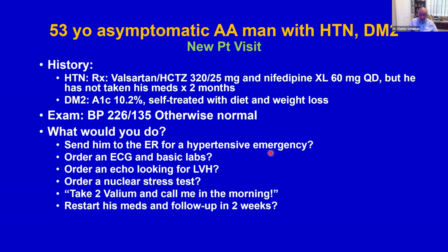Send him to the ER because he has a hypertensive emergency. Order an ECG and basic labs. Order an echo looking for left ventricular hypertrophy. Order a nuclear stress test. Take 2 Valium and call me in the morning. That's a variation of an old joke: take 2 aspirin and call me in the morning. Or restart his meds and follow up in 2 weeks. What do you think?